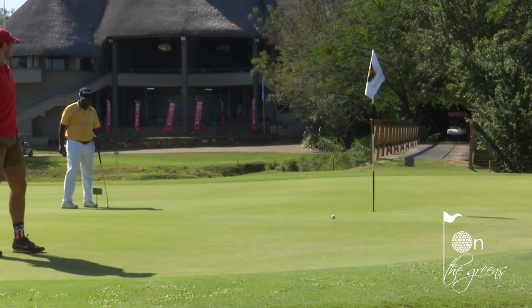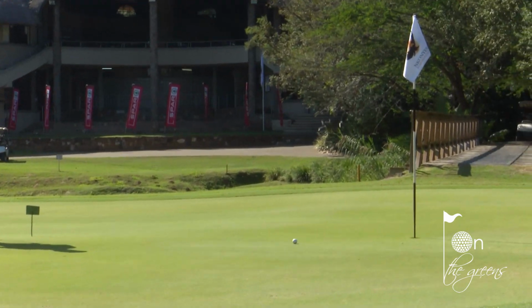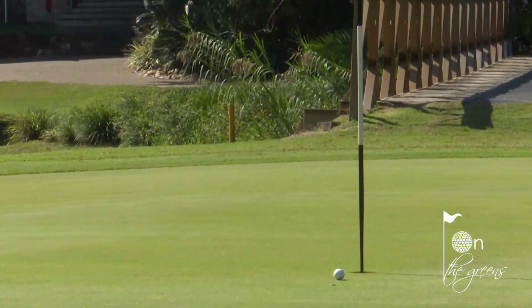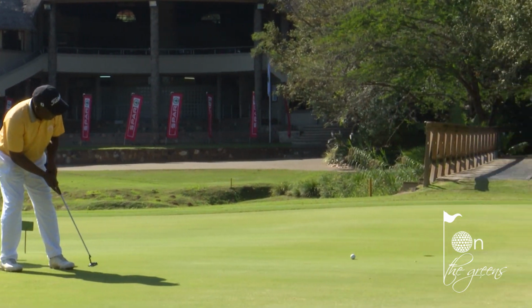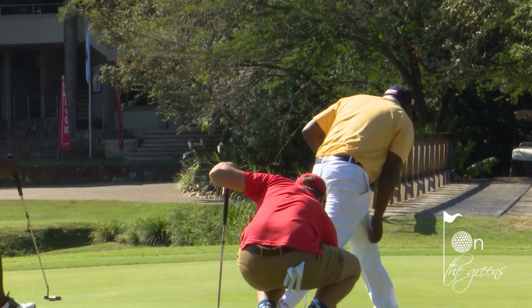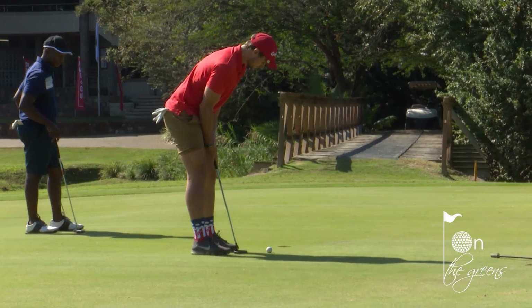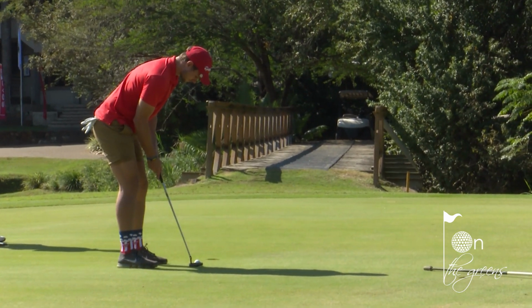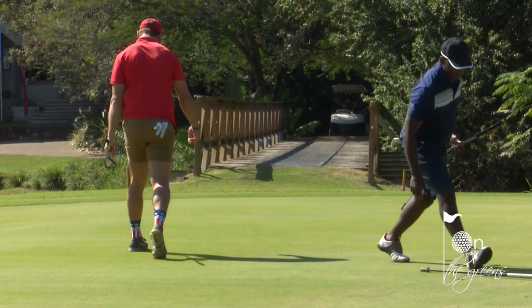Ricardo leaves his close for 4th, while Sandile attempts his birdie. Mthethwa needs to drop this in, putts well, and records a 6 on the card. Ricardo cleans up with a 5 on this par 3.